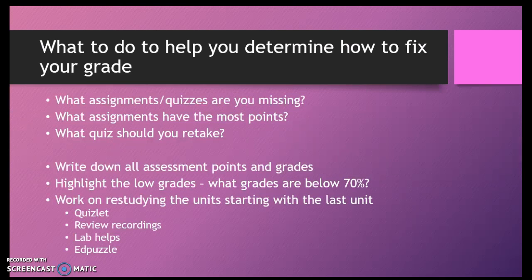The first thing that you're going to want to do is determine which assignments are missing. You can do that through your grades tab. Which assignments are missing and which have the most points? Focus on any assignment, quiz, or test that has the most points. The practice quizzes or the daily attendance quizzes will help your grade, but they will not significantly impact your grade as much as a lab or an assignment, a test or unit assignment, unit test.